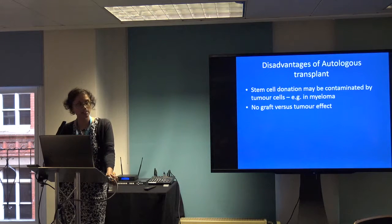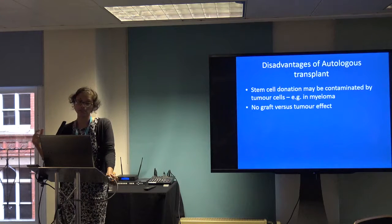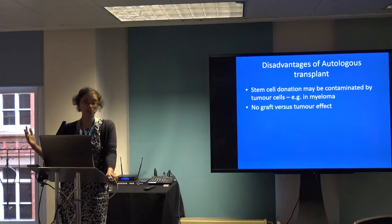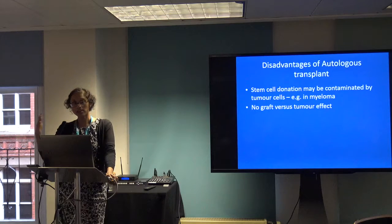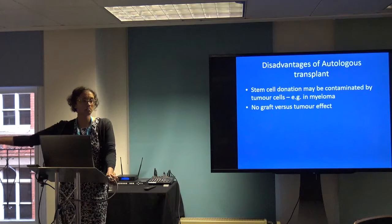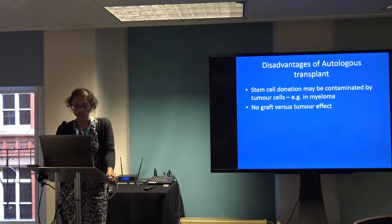But people can have very sustained treatment-free periods, and that's really the benefit for them. Several years in some cases of not needing any form of treatment for someone's myeloma after they've gone through maybe some rounds of chemo, an autologous stem cell transplant, and then a long treatment-free period. There isn't any graft versus tumour effect, so that is obviously a disadvantage.